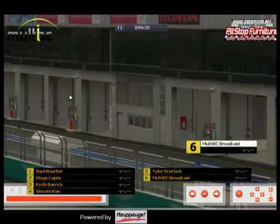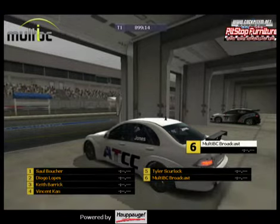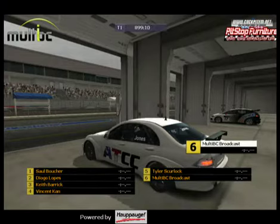I pitted early. I figured that would balance my tires over the second stint, and I wasn't thinking that I might get stuck behind some of the back markers. So I think that mistake offset the mistake that Jesper made, and he was actually able to get out of the pits in front of me, but I was able to get around him again because I had warm tires.